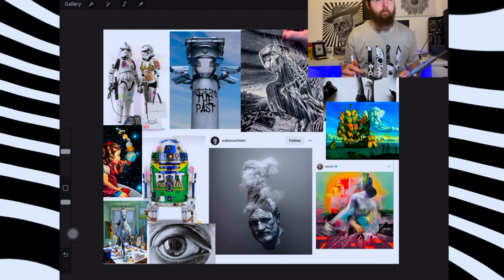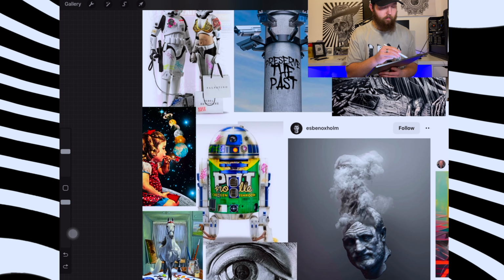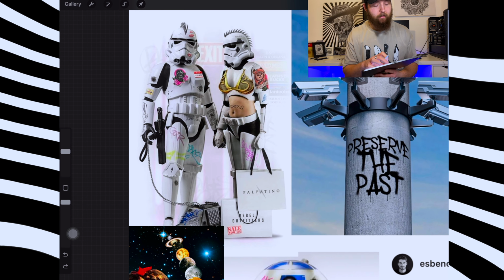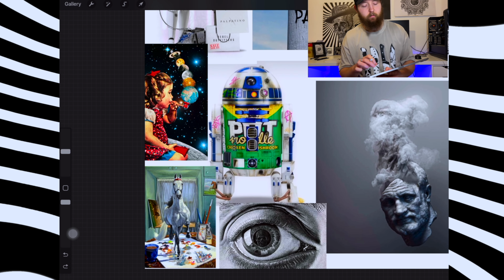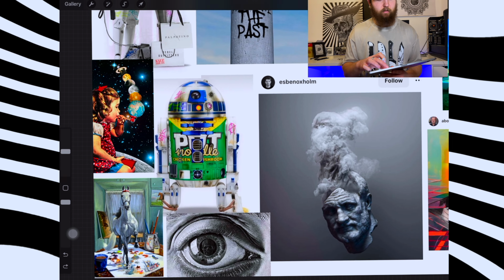So I've pieced together a few things that inspired me. So over here we've got some work by J.J. Adams, some more J.J. Adams work. I really like the graffiti elements in his work. Obviously he does a lot of Star Wars things, but I like the elements that he adds to his pieces.